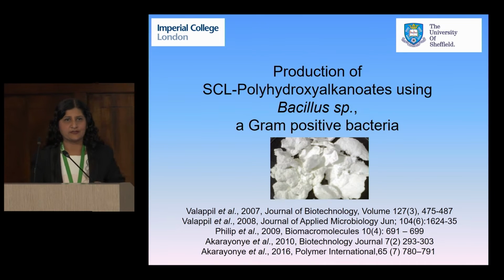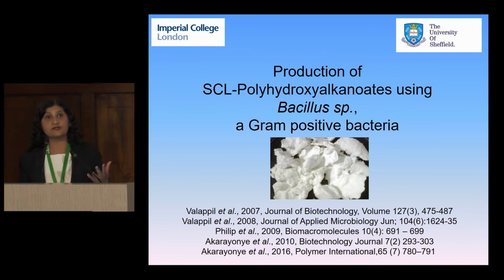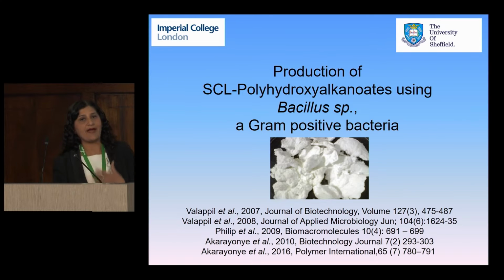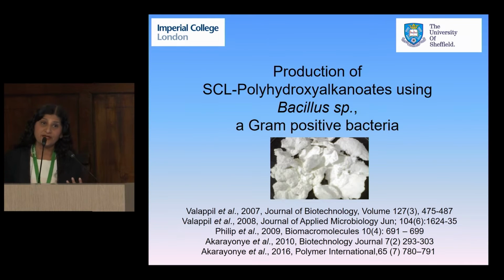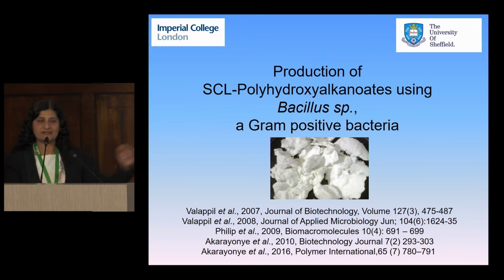What's new that I can do? I love these polymers because they're green, they're biocompatible, I wanted to work with them. So the first thing I thought, for medical applications, why don't I use gram-positive bacteria for the production of these polymers? Gram-positive bacteria lack lipopolysaccharides, which is a great immunogen, so you don't want an immunogen in a medical polymer, so I thought, let's go with this.